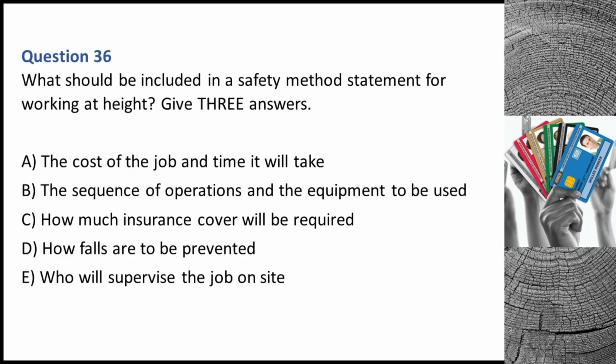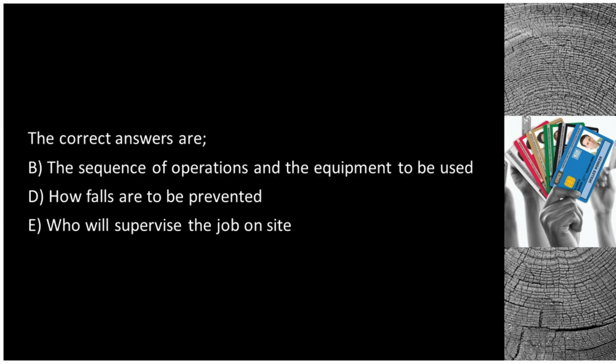Question 36. What should be included in a safety method statement for working at height? Give 3 answers. A. The cost of the job and time it will take. B. The sequence of operations and the equipment to be used. C. How much insurance cover will be required. D. How falls are to be prevented. E. Who will supervise the job on site? The correct answers are B. The sequence of operations and the equipment to be used. D. How falls are to be prevented. E. Who will supervise the job on site?